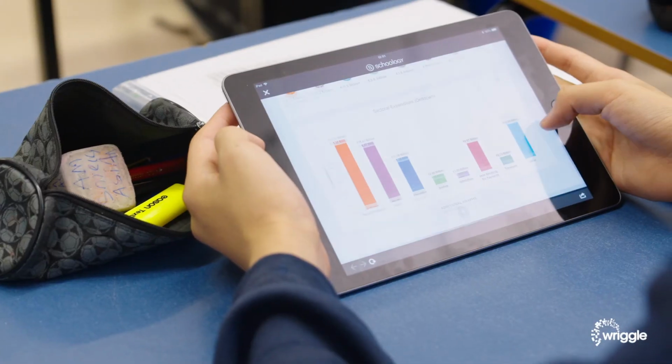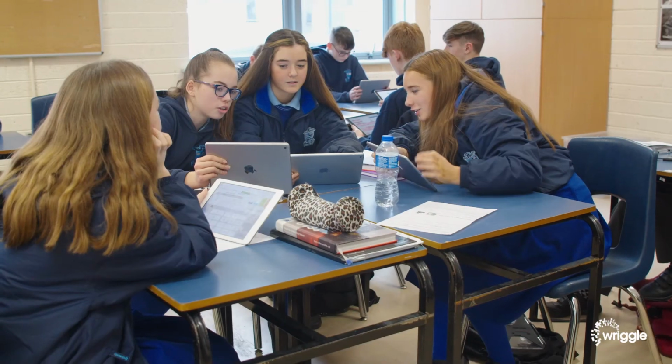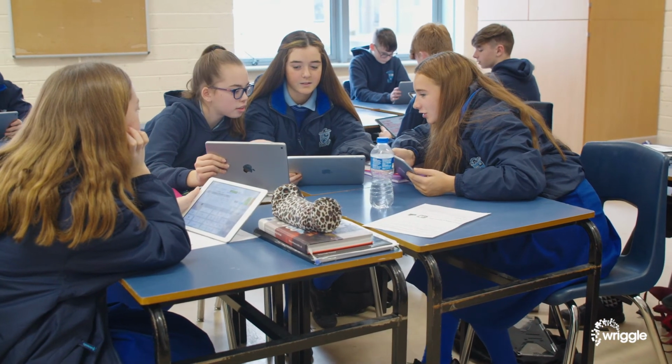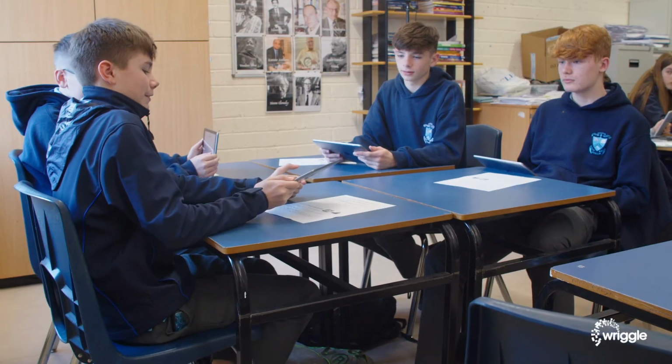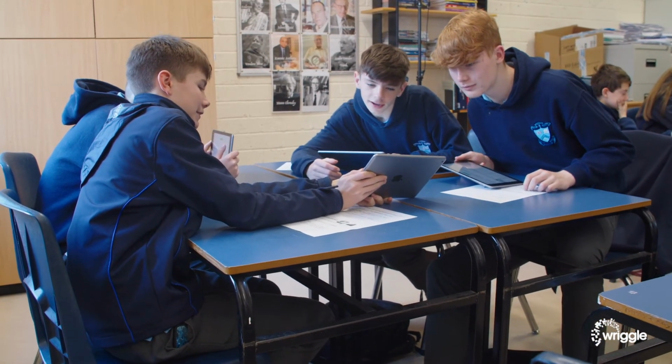We can instantly gain feedback from maybe a class test that will enable us to plan for our next lesson. We can then adapt our planning and adapt our plans for our next lesson in order to try and make sure that students reach their potential and achieve better next time.